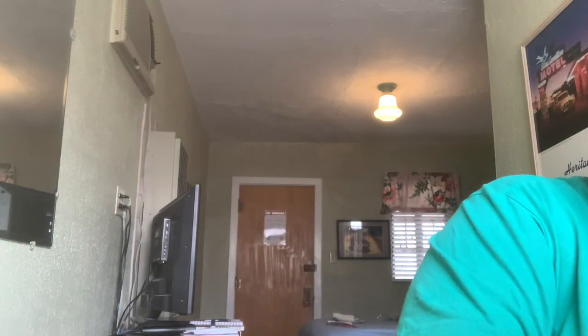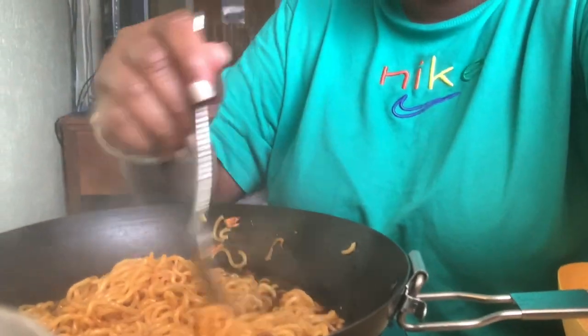All right, a little bit more soy sauce. And then it says to put the noodles back in there. All right, so then it says to, you know, boom, boom. Oh, this does look beautiful. All right, so then it says put the sausages back in there. So I'm gonna put the sausage back in here.